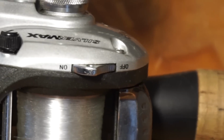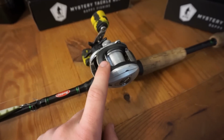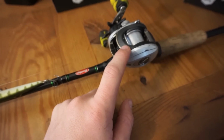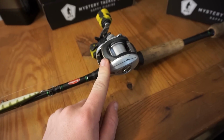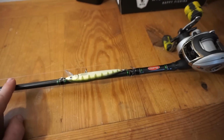Moving on to what it actually is, we have an Abu Garcia Silver Max. This is the upgrade to the Black Max, and it is a tad bit better, a little bit more bearings. This one ranges from, I think, 50 or 60 bucks, one of the two. It's not too much more than the Black Max. And then I have the Berkley Amp, like I said, and definitely getting rid of this rod.